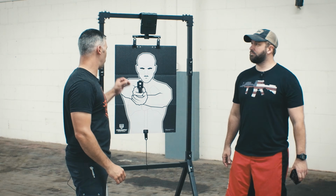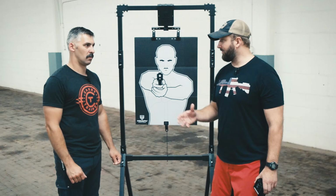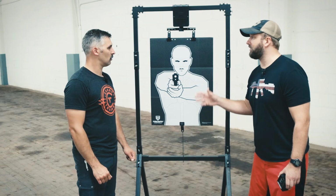You guys specialize in these high-tech targets. We do, yeah. We do targets to enhance one's firearm training. This is the Pivotal Trainer. It's a mobile turning target system. Why do you call it the Pivotal Trainer? The technology is not new.